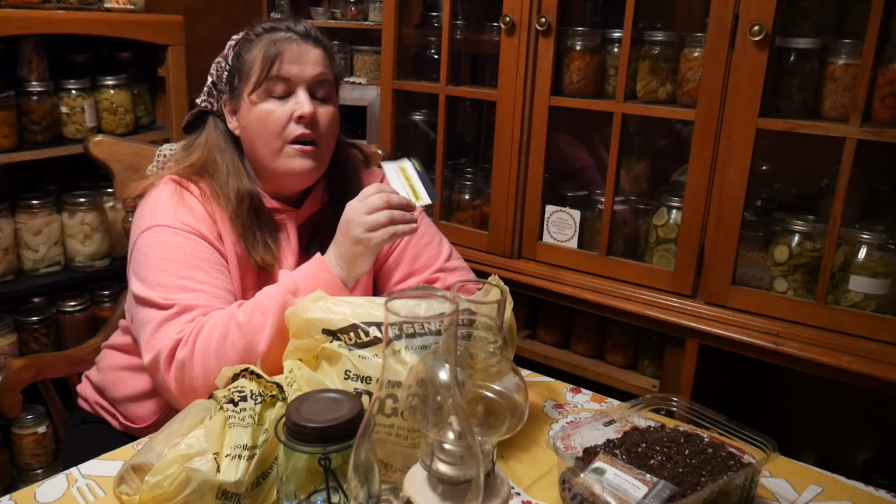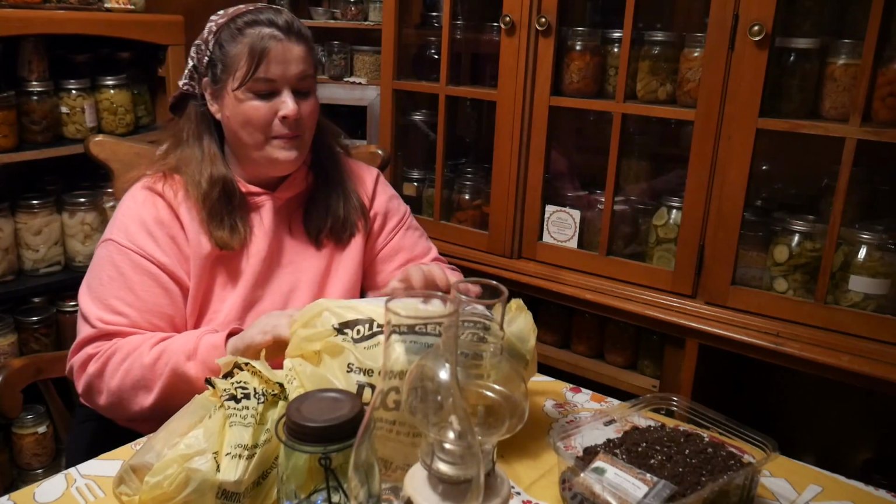Now, you must think $5, that's not very much. But I was able to get some things that I really needed with these $5 from the Dollar General. And the Dollar General is right beside my thrift store. So I was able to go to the thrift store and shop with my $5 free from a friend. So let me show you what I got with my $5.